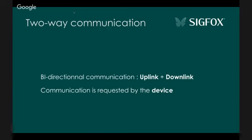But the particularity of Sigfox is that both of these communications have to be initiated by the device itself. So even if you want to talk to the device, it's the device itself that has to ask for an update instead of you pinging it directly. If you would like to update your device, you would have to wait for your device to pick up the network before being able to talk to it. It can be a limitation sometimes, but for most use cases it's actually better because you save a lot of energy by not listening to the environment so many times.